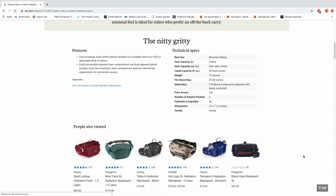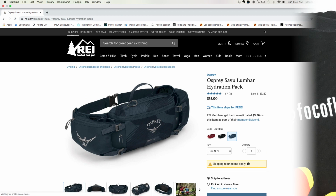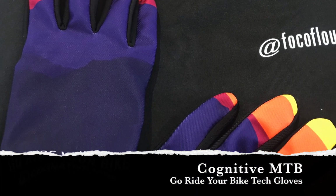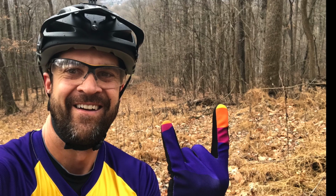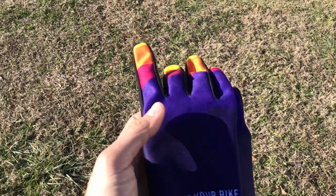All in all, I give it a 3.75 out of 5 just because of the smaller storage, but overall I'm quite happy with it, especially for the price point. Next up is the Cognitive MTB Go Ride Your Bike Tech Gloves. Now, I know there's lots of opinions out there about mountain bike gloves, and lots of different really cool brands out there. I've had a few pairs of gloves.